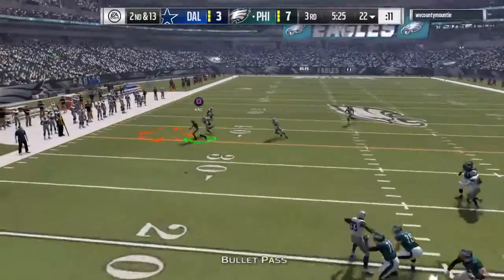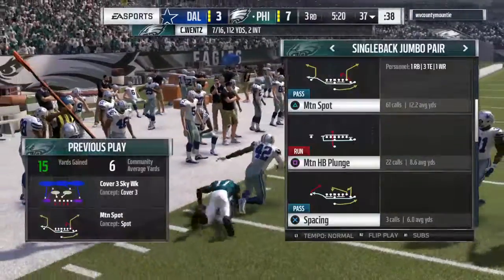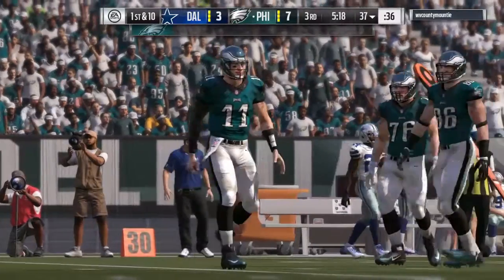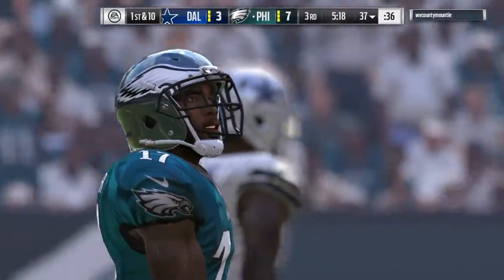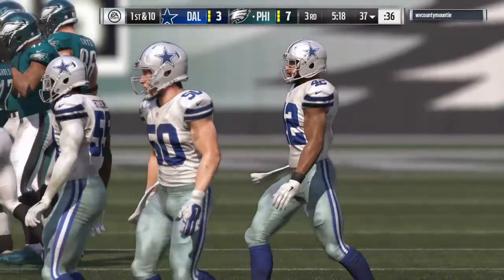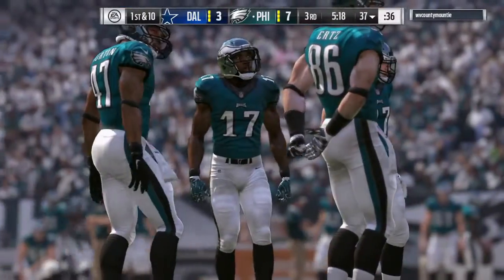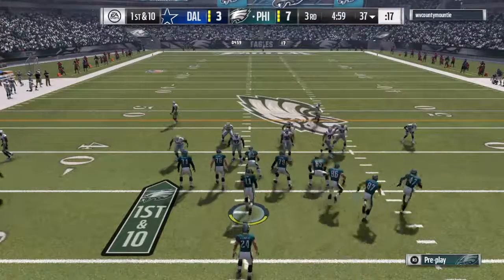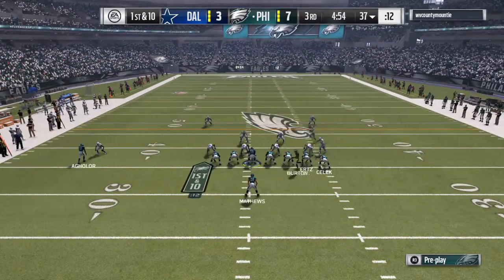Wentz throwing on second down. It's complete left side to Aguilar. And he's brought down. 15 yards through the air and a first down. Offense comes to the line now, 1st and 10. They come out with 1 back and 3 tight ends.